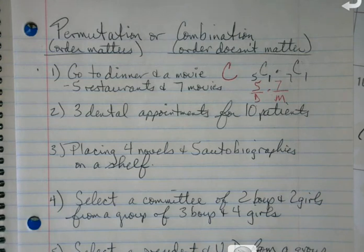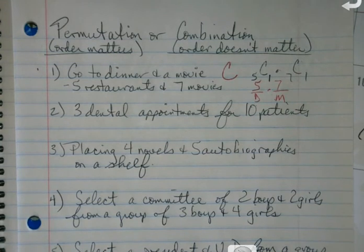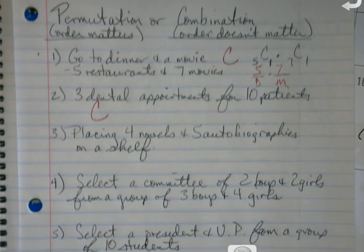So what about 2? We got 3 dental appointments for 10 patients. 10 patients have a toothache, but I only got 3 appointments available right now. Well, that's not going to have any permutations. Yeah, that's not going to help a whole lot, is it? There's going to be 7 unhappy people. But beyond that, does the order I take them in make any difference? No, because I'm still going to see those patients. It just depends on the order that I take them. So again, we'd be looking at a combination type thing.